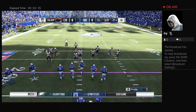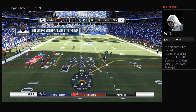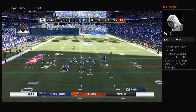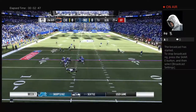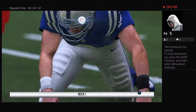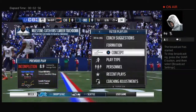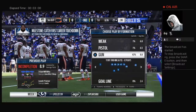Second and 9 now from the 21. Harris to throw on second down. Pass incomplete. I think we'll see more of them trying to get him the football out of the backfield. They love what he can do in open space, and they believe that he creates mismatches they can exploit.